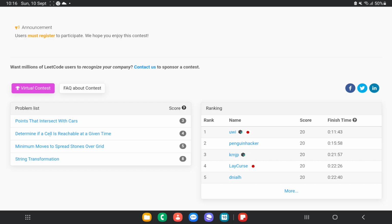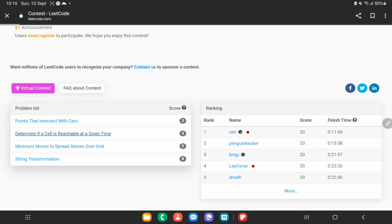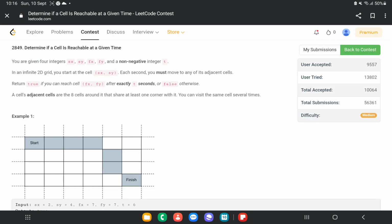Yes, so this is question number 2. The question is: determine if a cell is reachable at a given time, yes or no. Now let's read the question description, what the question exactly is. You are given 4 integers sx, sy, fx and fy, and a non-negative integer t. In an infinite 2D grid, you start at the cell sx, sy. Each second you must move to any of the adjacent cells.